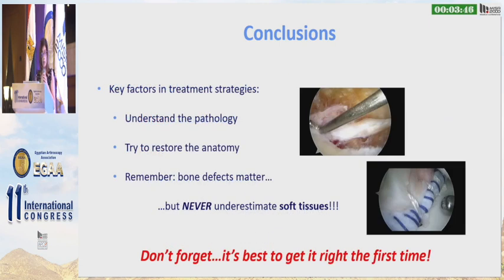In conclusion, key factors in treatment strategy. First, take your time to evaluate the patient, take your time to understand the pathology. You are working on very, very young patients, so try to restore anatomy. That should be the main goal. And for sure, bone defects matter, are very important, but please never underestimate soft tissue. That can be a game changer in your surgical approach.